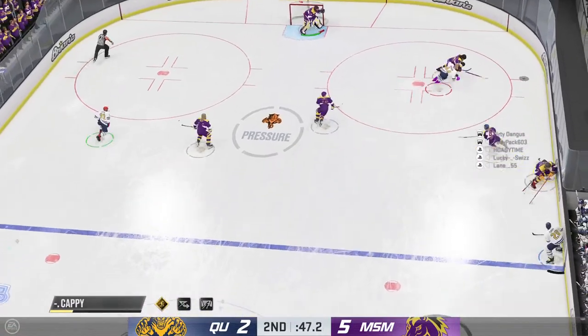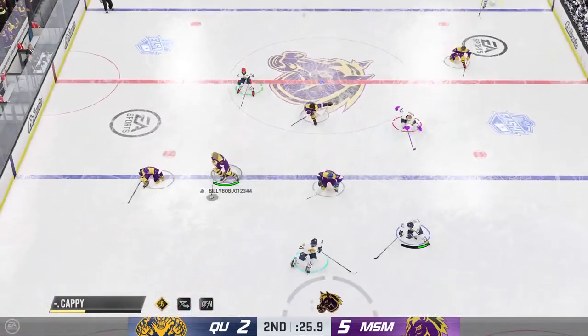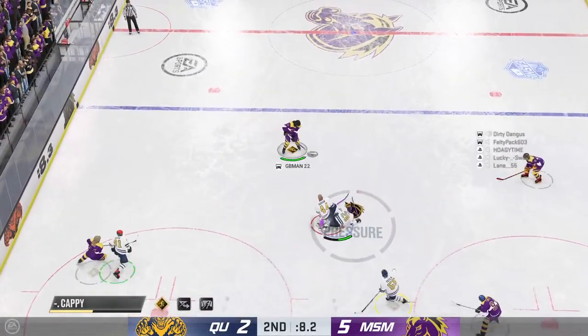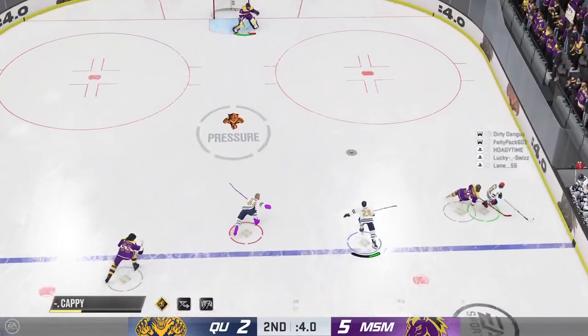On the attack along the boards. The Mavericks have it against the wall. And he takes the feed. Pass back to the point. Oh, they'll be forced to start over from center as the puck leaves the zone.